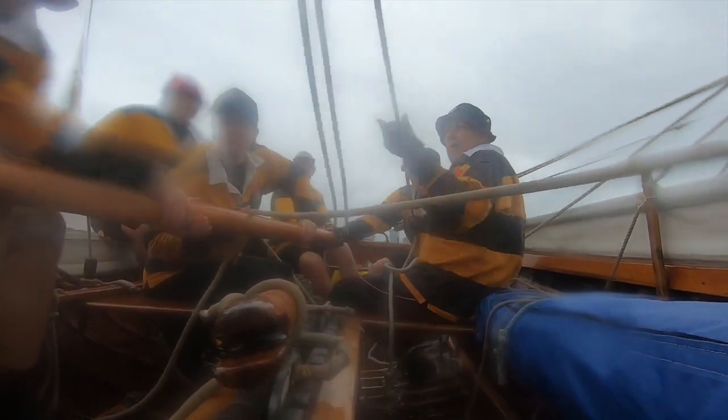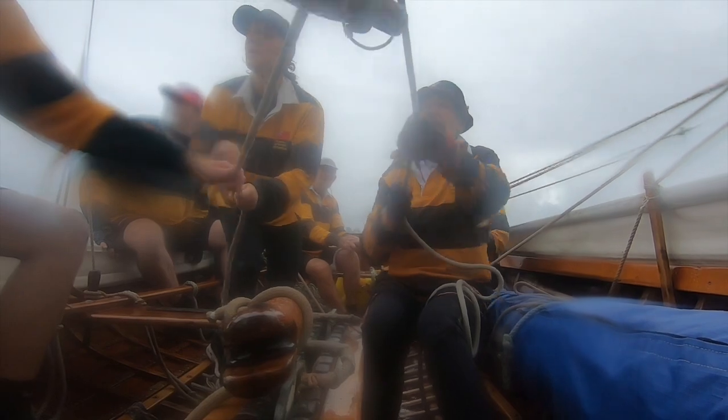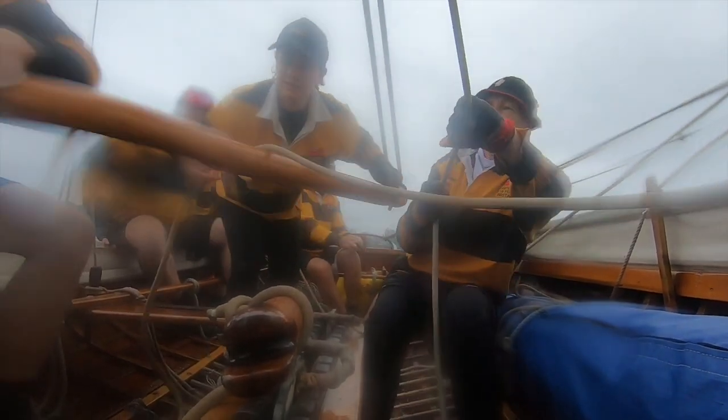It showed I sent the first spinnaker out without the sheet attached. Is that supposed to be? That's inside the bin. Don't worry about it. Bring it back in. I haven't got the sheet attached. Bring it back in.